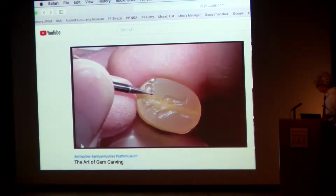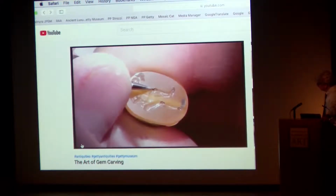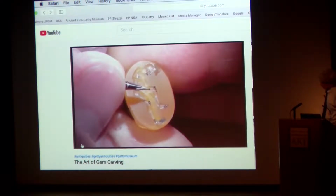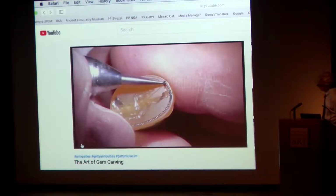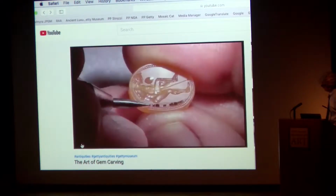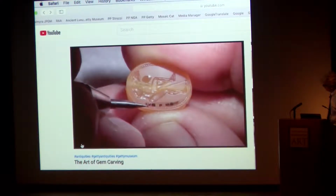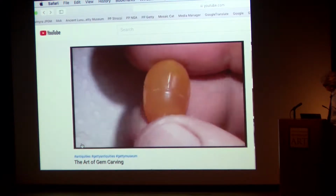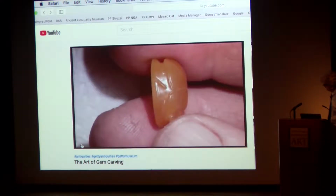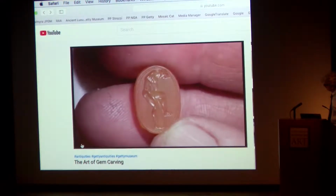The carver engraves the forms of the body with a variety of tools, which decrease in size as he carves the finer details. Lastly, the carver adds a decorative border and signs the gem. This work is a copy of an ancient Greek gem in the Getty's collection that was carved by Epimanes around 500 BC.